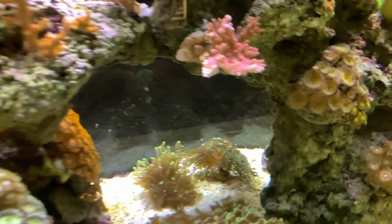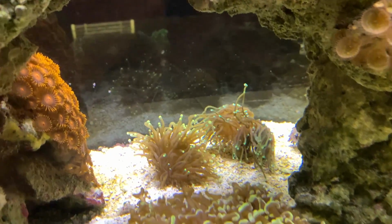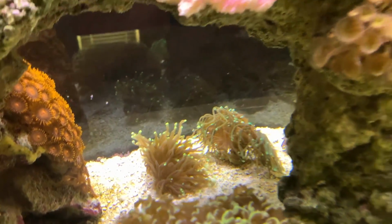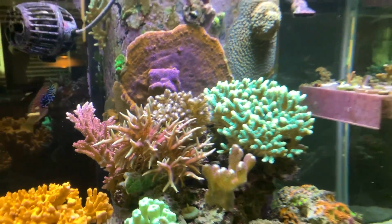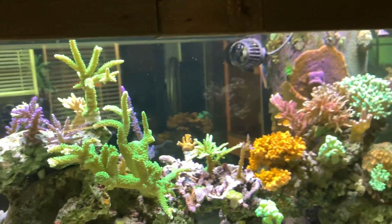Oh yeah, and that's an interesting thing about this tank, it would be considered a peninsula, right? No, I think it's actually just your regular 120. Oh, okay. So on the other side, you've got the overflow, so that kind of blocks the view on the other side. A little bit, if you want to walk. Yeah, let's walk over.